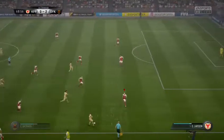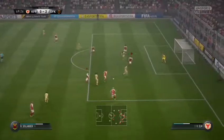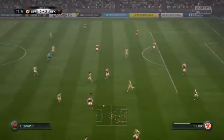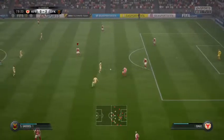Just working away to try and find an opening. Well, this should be an intriguing development in the game. He's got his shot off now! That's great hands from the goalkeeper to make that kind of save. 20 minutes now remaining.